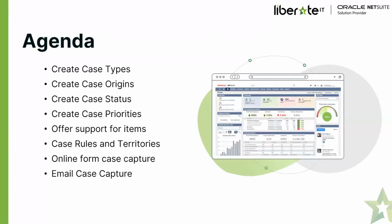Welcome, everyone, and thank you for joining the Back to Basics support management or case management session. Today we're going to set up a basic support channel using case management in NetSuite. We will be looking at covering the following in this webinar. We're going to see how we're creating those case types, origins, statuses, and priorities.